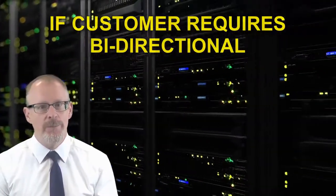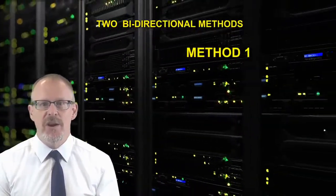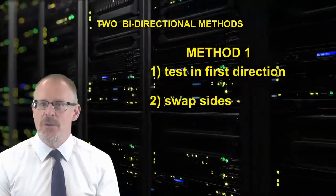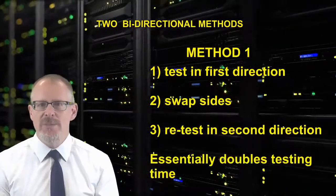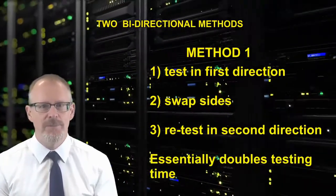Using FiberOwl 7 certification test kits like the ones we've been talking about, simply test all of the fibers in one direction first, then swap devices to retest all of the fibers in the opposite direction, although keep in mind that this method will essentially double the time it takes to test the network installation.